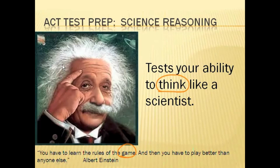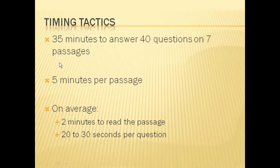Now then, here's a word right here. You say game. It is a game, guys. It's a competition. You're competing with students from other states, from Alabama, for positions in universities as well as scholarships. So, as in any game, you have to have tactics.